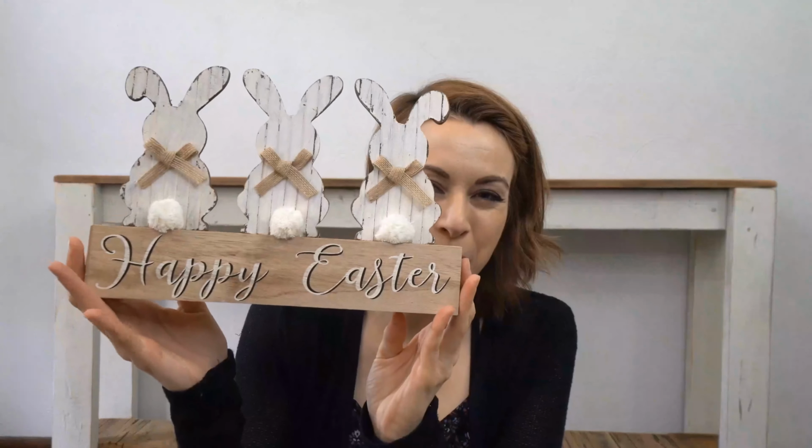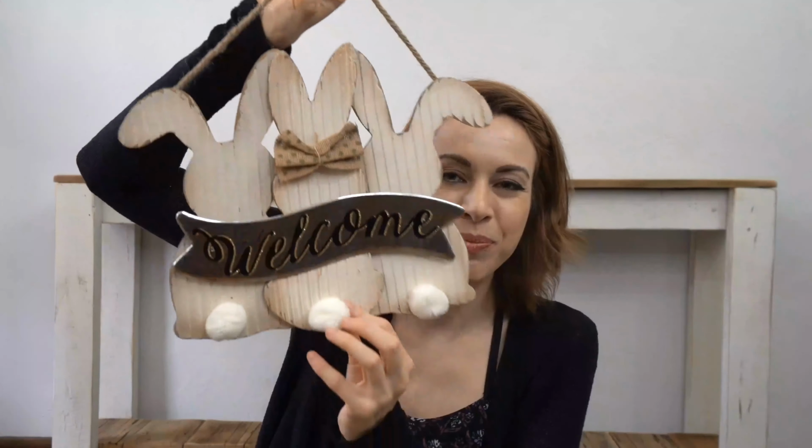And to go with my plaid theme, I picked this up also. I also picked this up. I really like this. And along with that, I got this little welcome bunny thing. I also picked up this little fence. I thought this was really neat, so I'm probably going to stick some things in there.